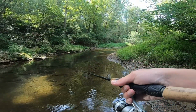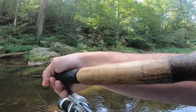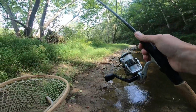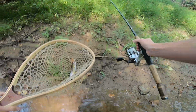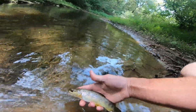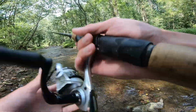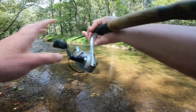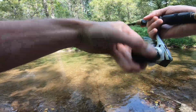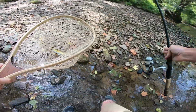There we go. Brown. I got distracted. A decent one swam past me. I was looking at him, and this guy hit. Another little brown. There we go. There's a brown. Giant school of creek chubs in there that were messing with me, but I figured there had to be a trout in there.